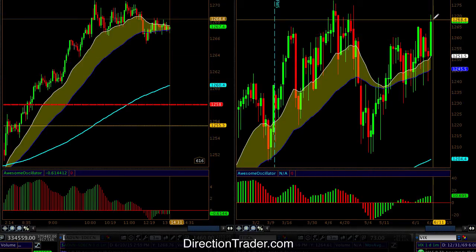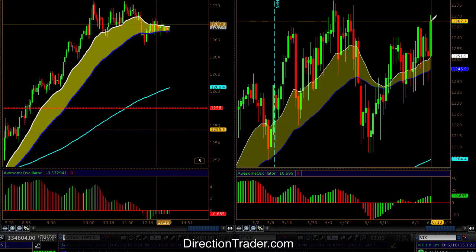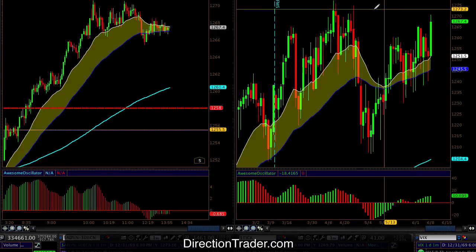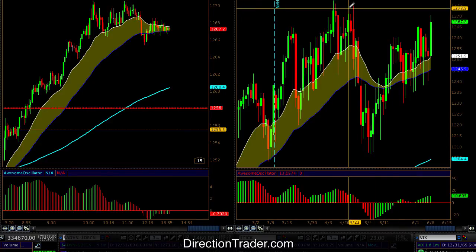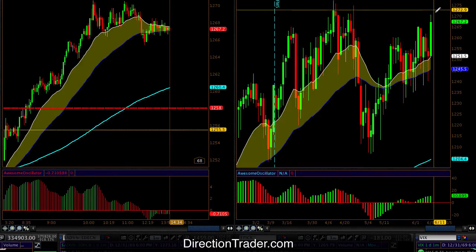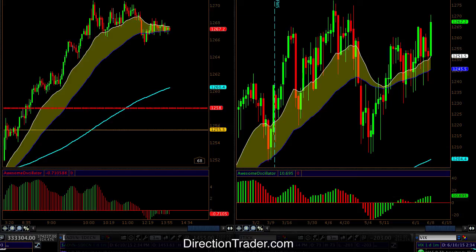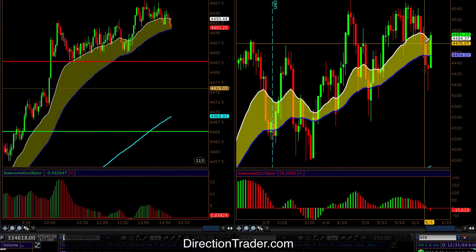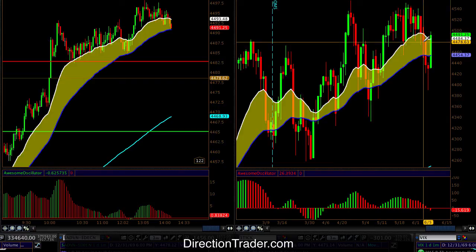Going into tomorrow, I'm only looking at it to the short side. If it pops up and we get some bullish activity, we're going to be into this resistance over here from back in April. I don't want to deal with that either. So I'm only dealing with the Russell tomorrow if I get selling opportunities. And then the NASDAQ, guys, is much like the S&P and the Dow. Not going to go into big detail about that.